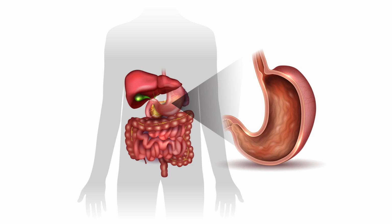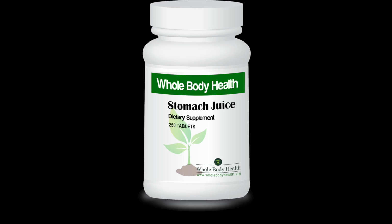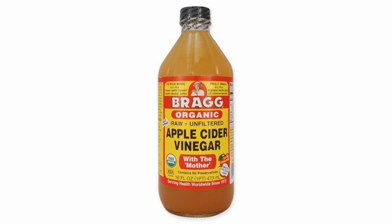And so here's the first test. The first test is simply put acid back in the stomach. Our stomach is supposed to be extremely acidic, so if you take a couple of tablets of stomach juice, or you drink apple cider vinegar, and then you find about 20 minutes later your heartburn is worse, you can be assured that you have a hiatal hernia.